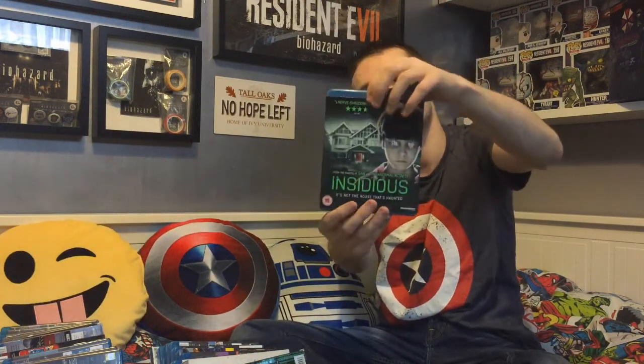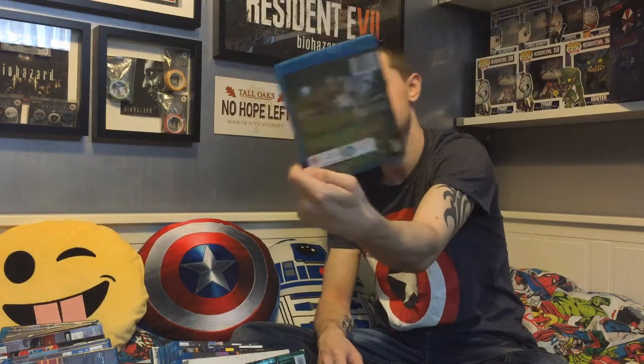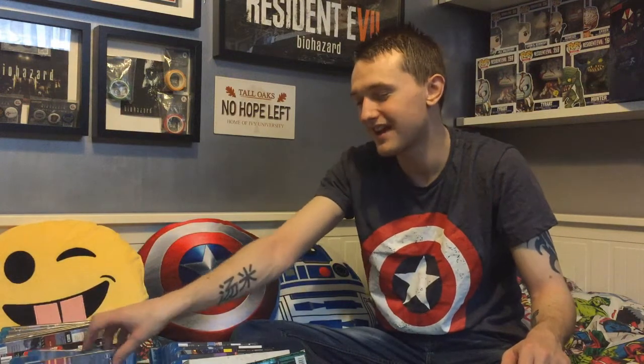Nice little slipcase. Again, another one that's half a slipcase. Iron Man 1. With these Iron Man movies, I'm not going to get a complete trilogy set, because I don't know whether they're going to be doing an Iron Man 4 or not. But even so, with the Marvel movies, I'm not going to be getting them in collection box sets, because I want to get them individually in Steelbook. But those Steelbooks will come in time because they're expensive.